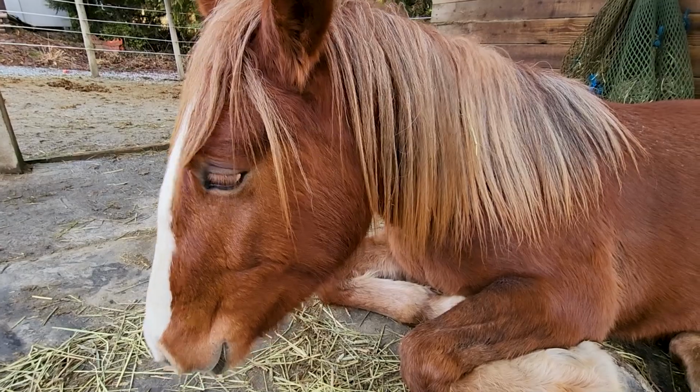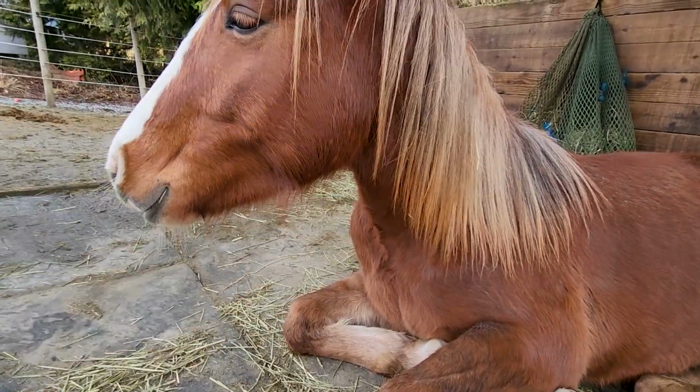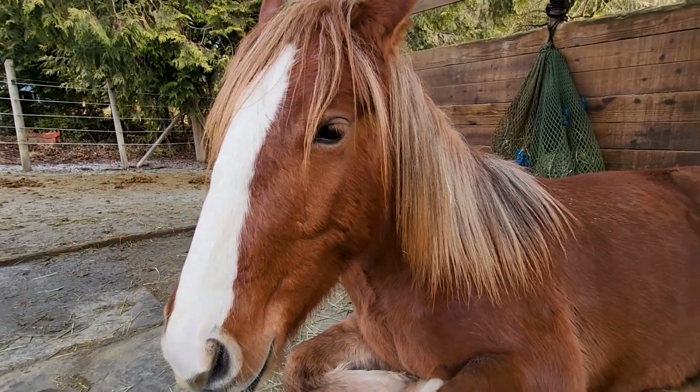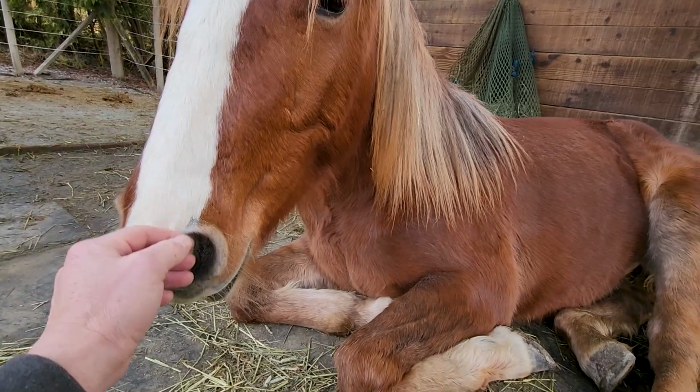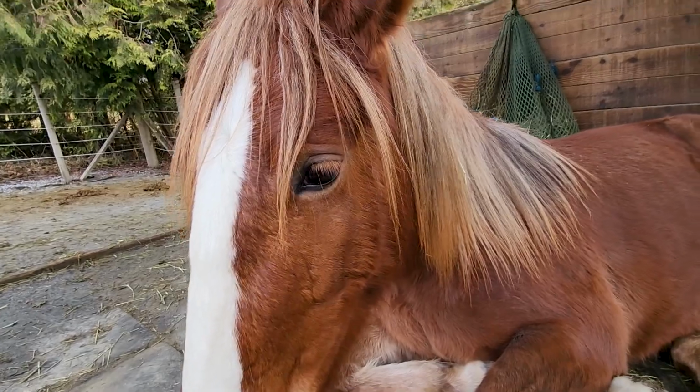All of her tangles and stuff that she gets. But I've talked about this before a cajillion times. It's always a really good idea to come in, hang out with your horses a little bit while they're lying down.